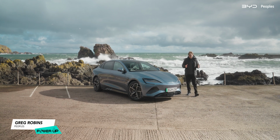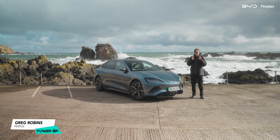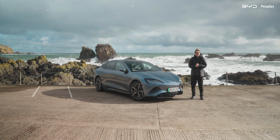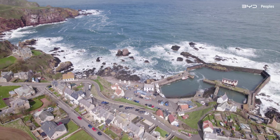This is the BYD SEAL, and we're here today at St Abbs in Scotland, as this is one of the best places to see a real life seal. We might not spot any out here today, but we've got plenty of seal here to look at.